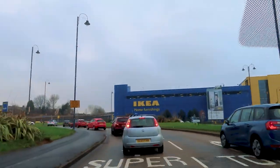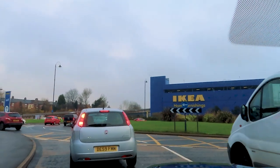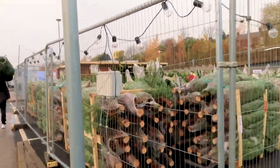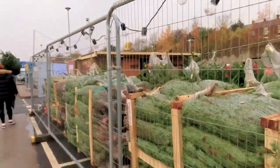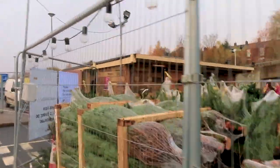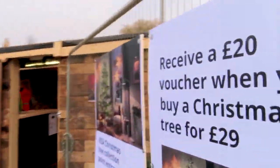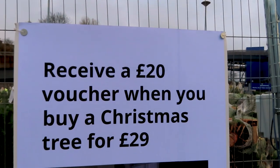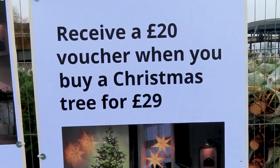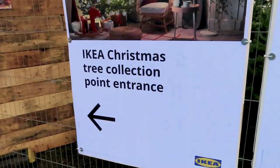Maybe not your traditional place to buy a Christmas tree, but it is where we go. So in our local IKEA, we have a big tree selection and it's in the car park. All the Christmas trees. It's getting so exciting. Absolutely love Christmas. So, this is the offer. Receive £20 voucher when you buy a Christmas tree for £29. It has to be spent in the new year, so there are obviously terms and conditions. This way to get our Christmas tree.